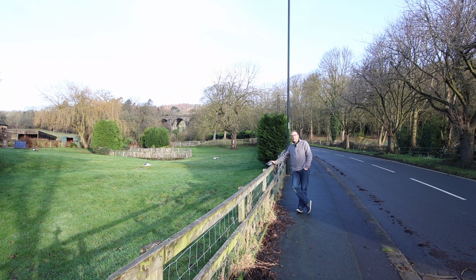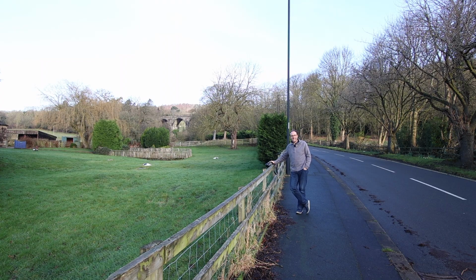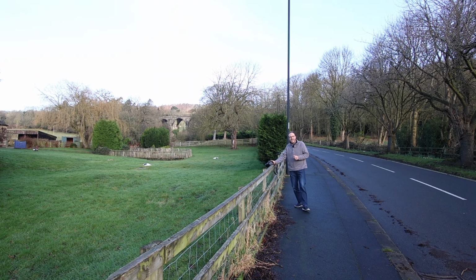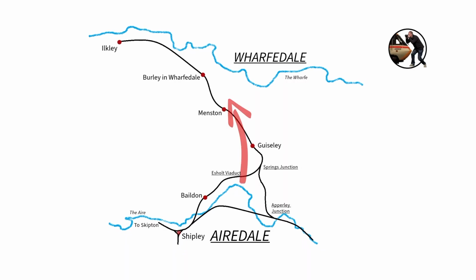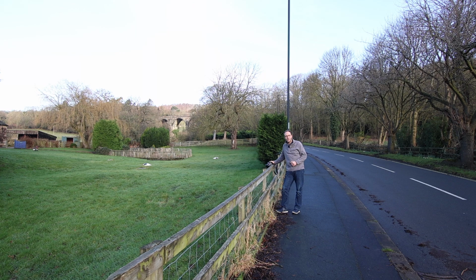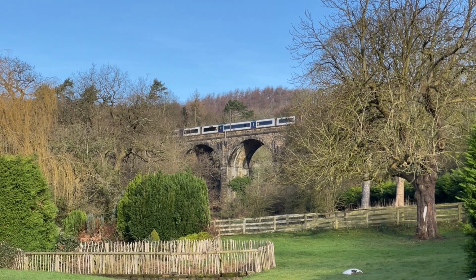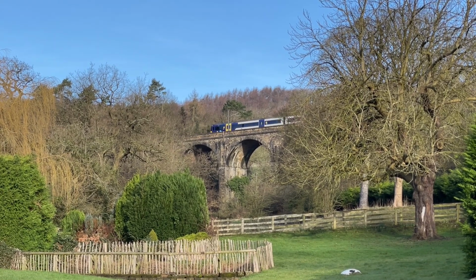This morning I'm in the peaceful, beautiful Aire Valley just outside Leeds, and the purpose of this video is to photograph the little photographed lines up into the Wharfedale. So heading from the Aire Valley over the watershed into Wharfedale, and the first target is the viaduct there just at Esholt.